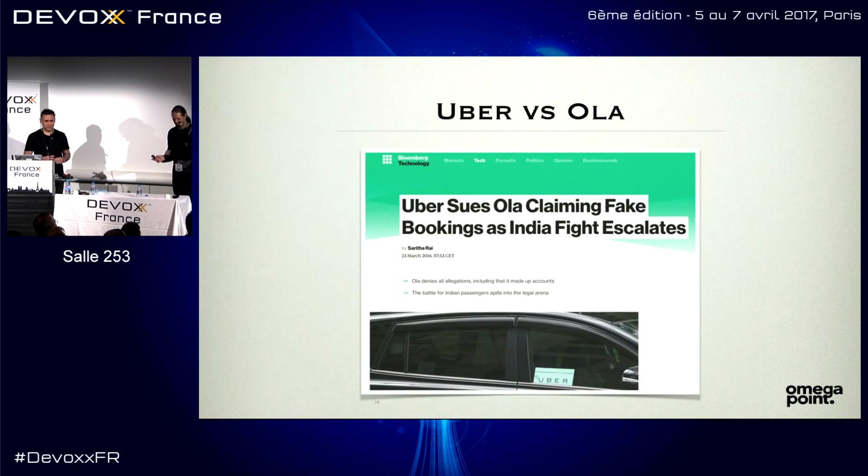Everyone knows Uber, right? The thing is that in India, Uber has a competitor called Ola that does the same thing. Ola created about 70,000 accounts, and they booked over 400,000 rides. They were following the domain rules. And they canceled them. And you're allowed to do that.